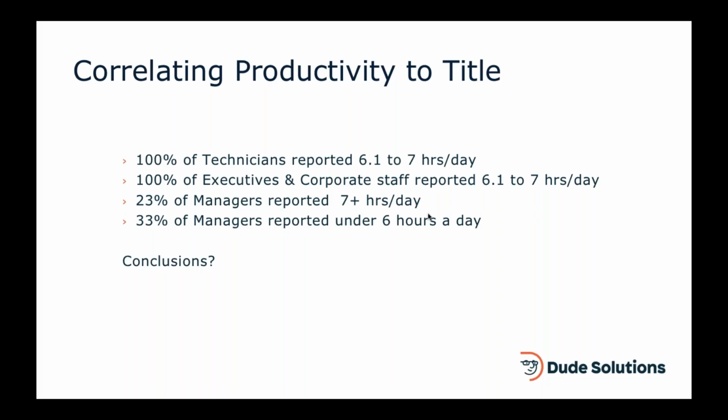So we did take this data and then correlate the productivity that they reported to the person's title. So in our survey, we were actually asking people to report whether they were a technician or executive or manager, that type of thing. So what was interesting here was 100% of technicians and executives reported in that 6 to 7 hour range. 23% of managers reported 7+ hours, and 33% of managers reported under 6 hours a day.